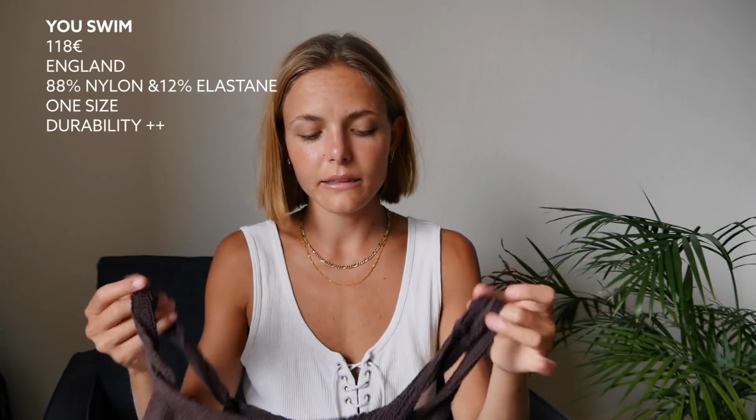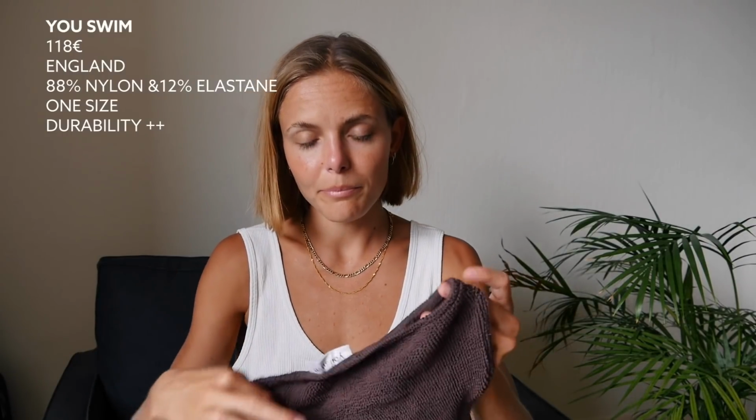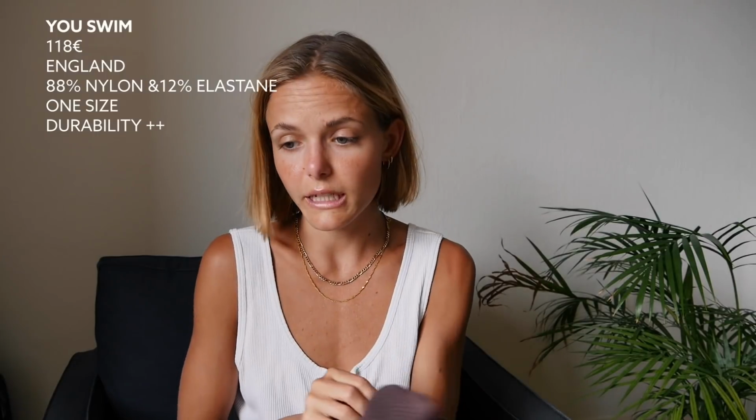It's made in England. These retail for around 120 euros for a swimsuit. So whether you want a one piece or a bikini, this texture is just really, really nice. I'm very pleased with it. This is not Econyl.